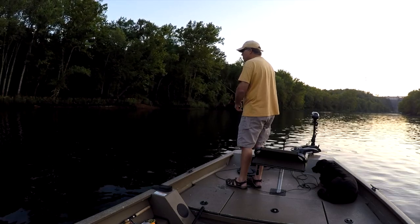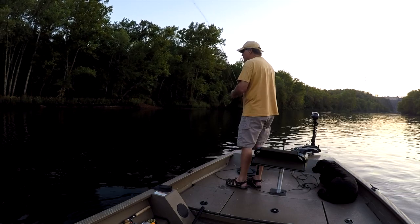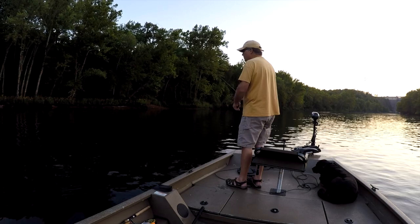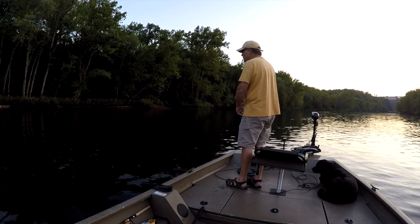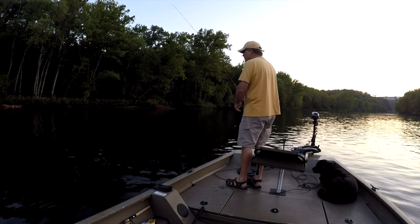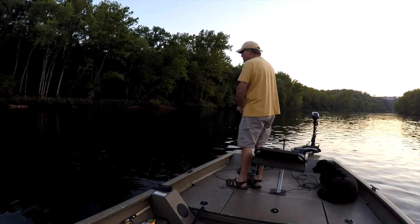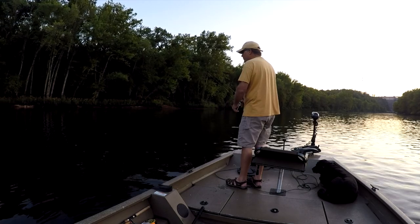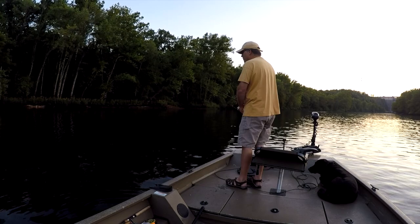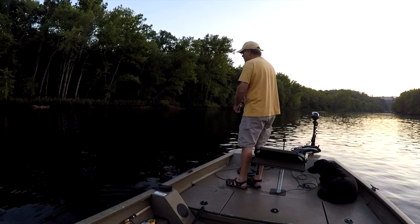I was using a purple leech last time I was out, but this one was pretty red. Same material, kind of a flashy material. I'd say it's a number 10. No, I'd say it's an 8. Streamer hook.